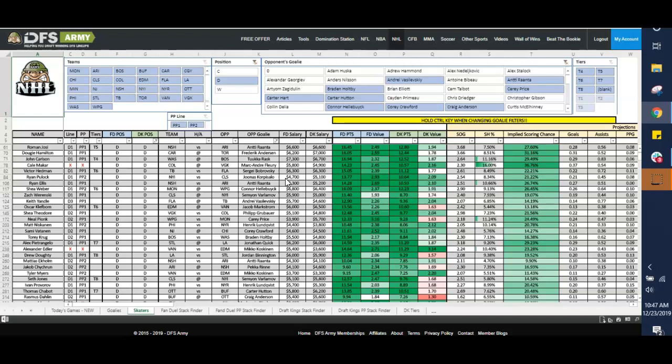Again, very generic research, very superficial research, not real deep diving, but it's going to start giving me ideas of where I want to dig in and where I want to dive deeper, or where I want to ask some coaches for some help. Scroll down 5,300, Ryan Ellis, also a good spot. If we really like Nashville, I would include him in a stack in this type of situation, whereas I would keep Pulock probably as a one-off.